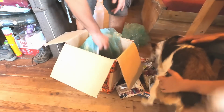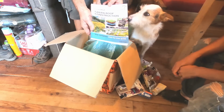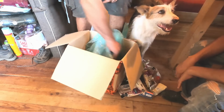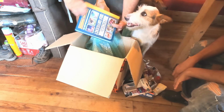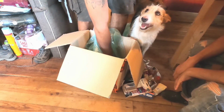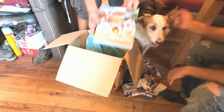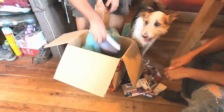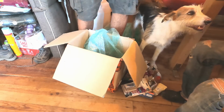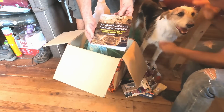Okay, I've got enough literature. Green roof construction, awesome. I didn't know he sent this one. Wow, that's awesome. Which book do you want? Practical self-sufficiency. Building with cob. Wow. Super. Earthen floors, awesome. Oh my goodness, they're amazing. Hot mixed lime and traditional mortars.